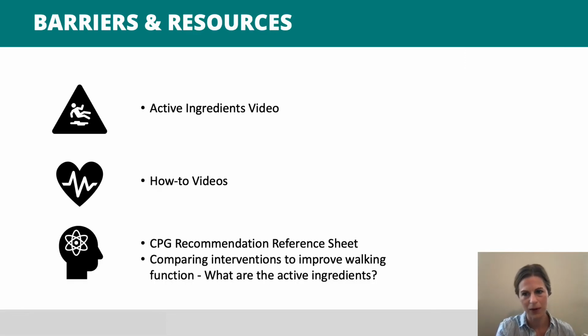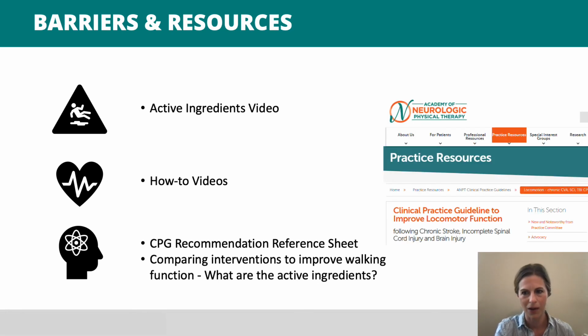Here's a final summary of the resources we discussed in the context of this case, all of which you can find on the Locomotor CPG's website. Thank you for listening.